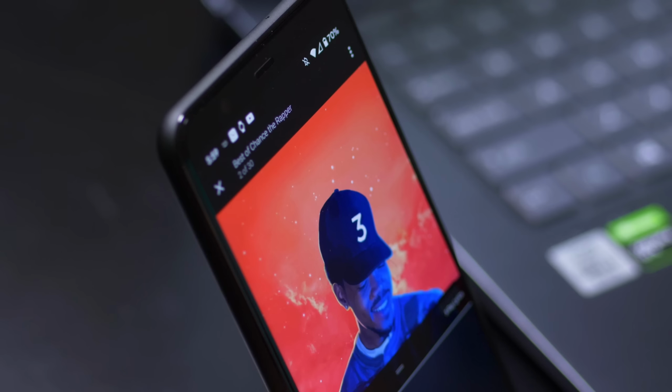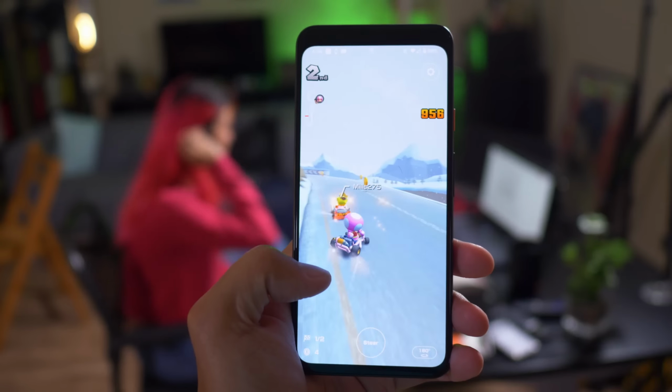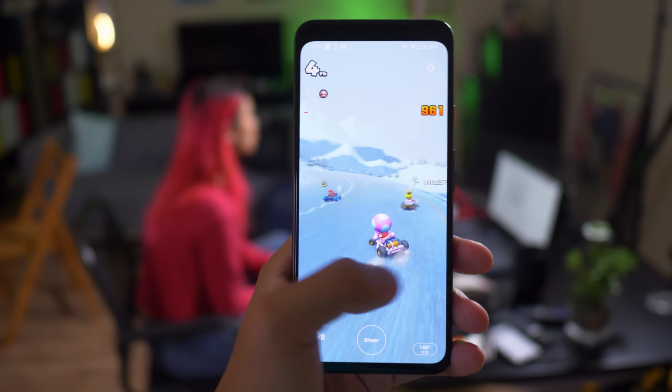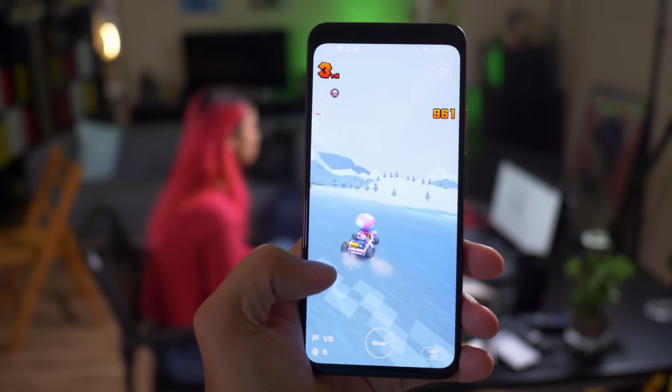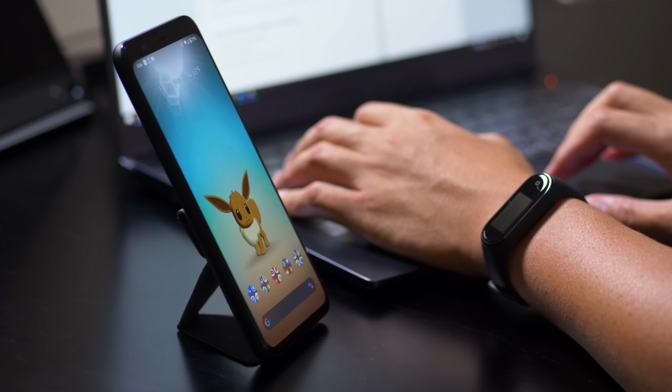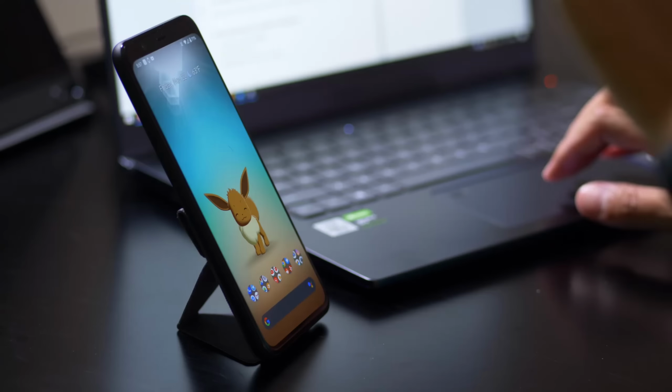Alright, so with design out of the way, let's continue to the spec sheet. This is the XL with higher RAM and higher storage, meaning 6GB and 128GB respectively. Pixels have never really given you more than you actually need, but these specs do pale in comparison to some really overachieving phones out there.